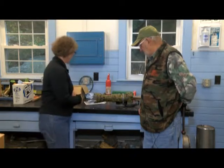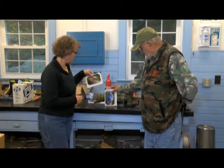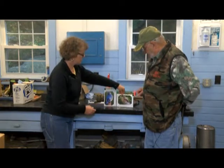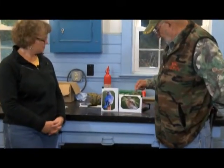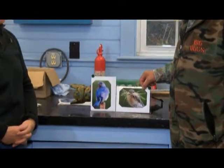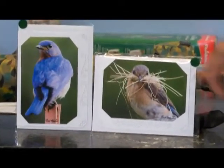Beautiful. Now we have a little boy, and the female. There's the male bluebird. Here's the female making a nest, and they were all together. Them two were together at the time. I took single shots at them.